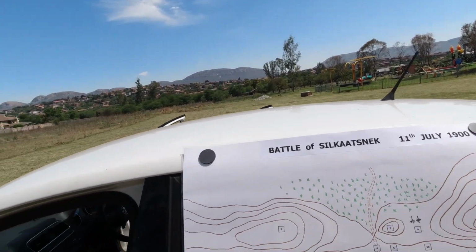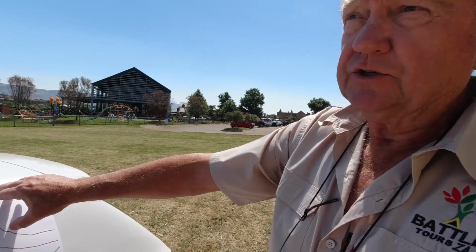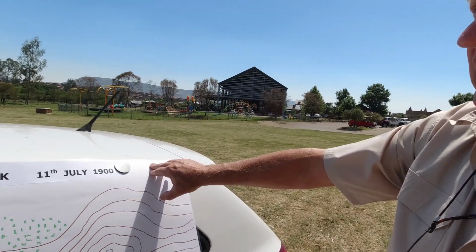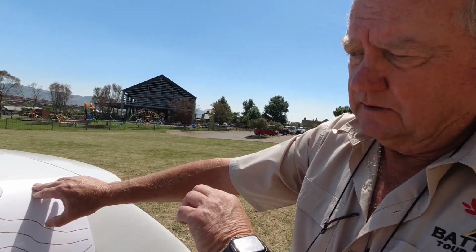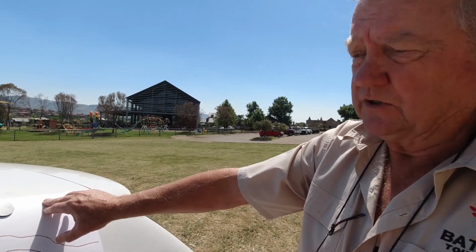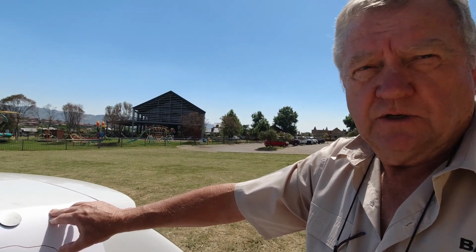Okay, so what happened at this battle here is that the Boers overran them and captured those 2 guns. About 75 of the Lincolnshire Regiment managed to escape towards Pretoria. Halfway to Pretoria, reinforcements were coming, but they decided it was a losing cause, so they all went back to Pretoria. At that stage, the Boers couldn't take any prisoners.